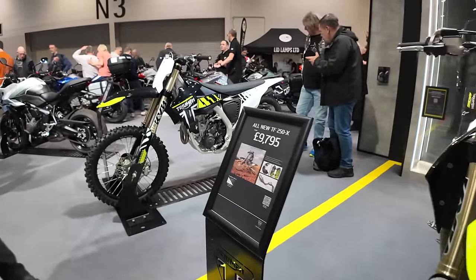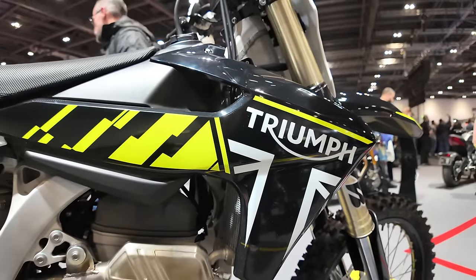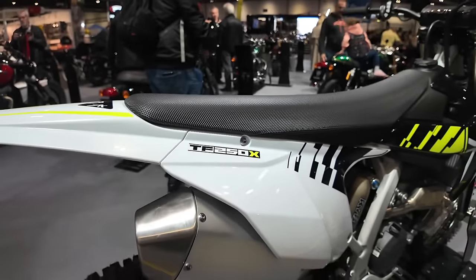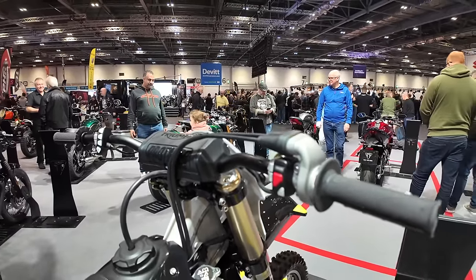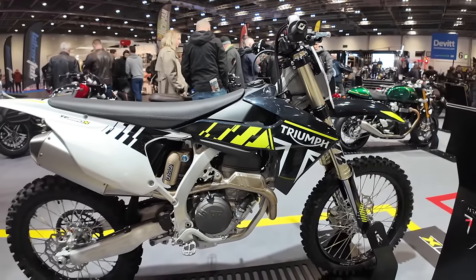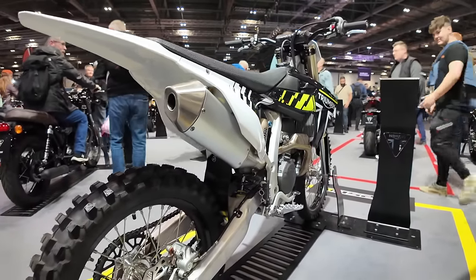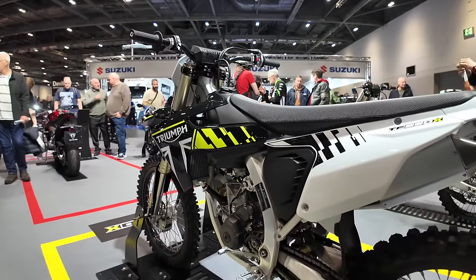Triumph have gone full out entering into this new market with the all new TF250X motocross bike at £9,795. This bike looks like it could be a winner. The design, the spec, and the thought process that's gone into this bike is absolutely fantastic. And I'm sure Triumph have got more to come.